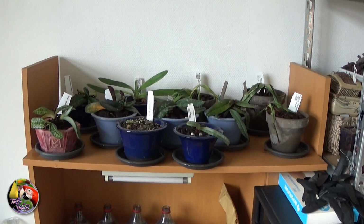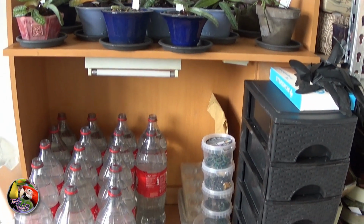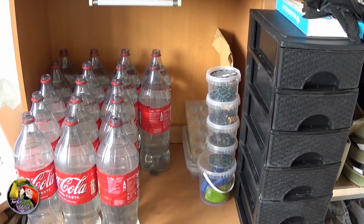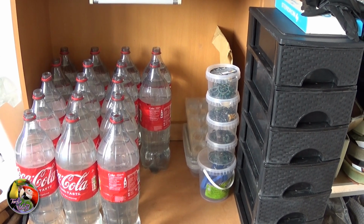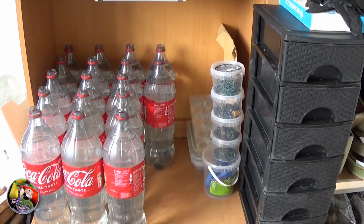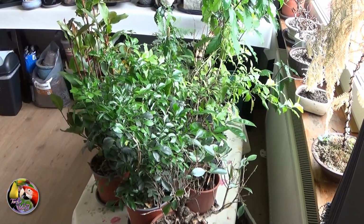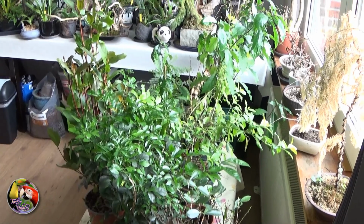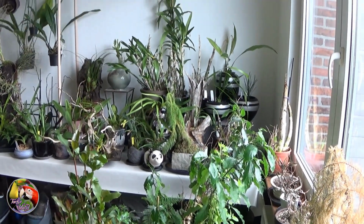I always have multiple bottles filled with water ready for use that have been standing for at least 24 to 48 hours to let the unwanted chlorine evaporate before I use it to water my plants. These are 2-liter bottles, perfect for the right amount of Akern rain mix fertilizer to be put in each one of them. The orchid room is south facing, and near the window I have some tropical plants that will be trimmed back in the near future and trained as bonsai.